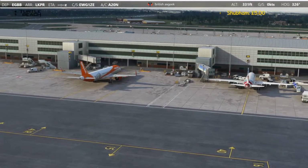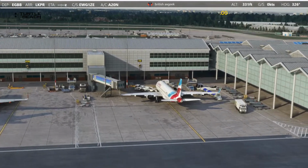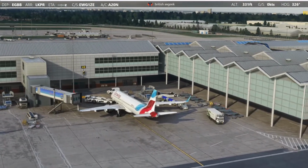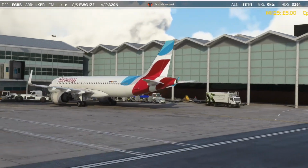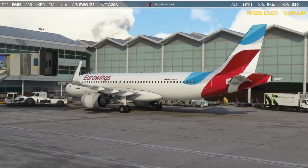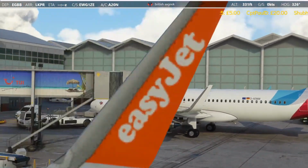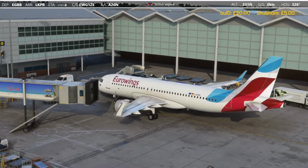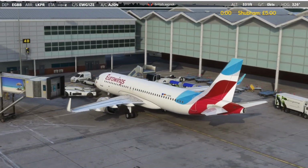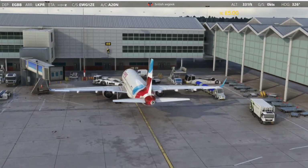There we are, stand 40 in the Eurowings paint scheme. We've got Wesley, David A, a couple of others flying along with us today as well, and also we've got a fair bit of ATC coverage as well, thanks to Lewis, Dave, and a few others as well. Here we are. I've got rid of the jet bridge, and it's going to be around about an hour and a half sort of flight time today throughout the journey.